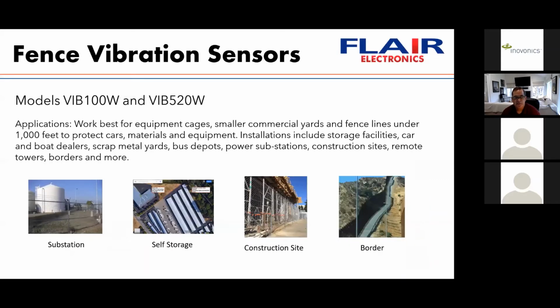Okay, applications, like we were talking about earlier: small equipment cages, commercial yards and fence lines under 1,000 feet. That's really kind of the economical sweet spot for these sensors. To protect cars, materials and equipment, installations include storage facilities, car and boat dealers, scrap metal yards, bus depots, substations. We do a lot with construction sites, remote towers, and even the Mexico border. We provide a lot of sensors to the Border Patrol, just for all the variety of different metal fences around the border towns and stuff.